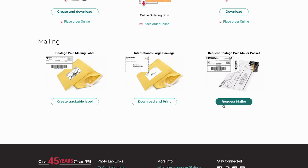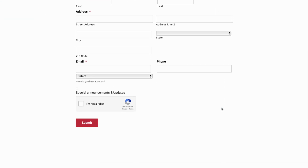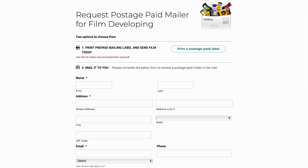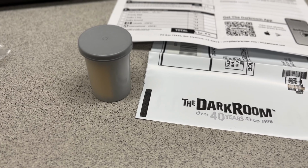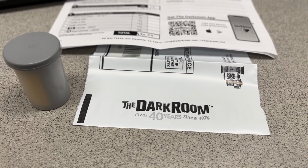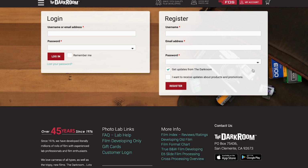From here, fill this form out with your information, and you will then receive an envelope in the mail that already has their mailing information stamped on it in about 1 to 2 weeks' time. You always have the option to ship it in your way, but I just find this method to be more secure and safe. When you receive your envelope, you then want to make an account on the website so you can manage your orders and see the scans when they get uploaded.